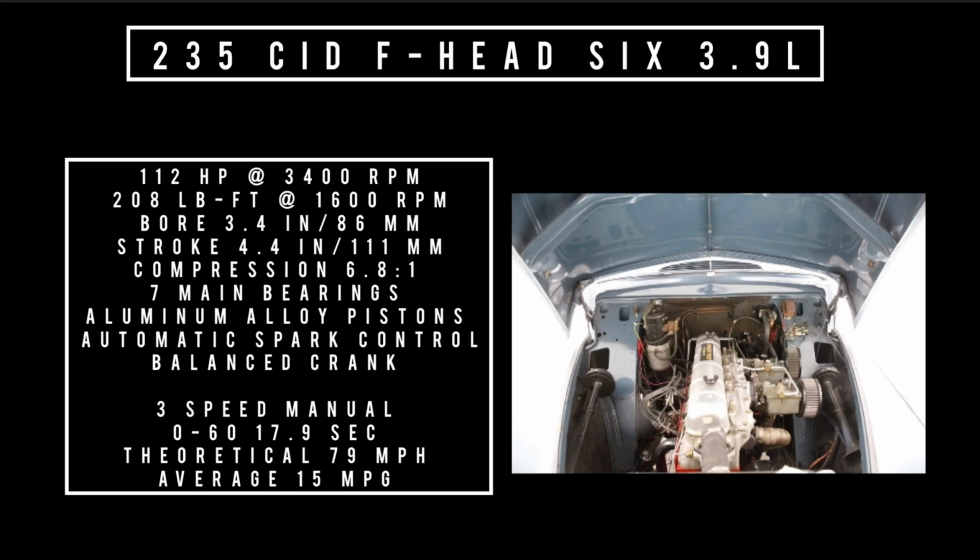This engine was a state-of-the-art engine back in the day. It featured aluminum alloy pistons, automatic spark control, balanced crank with vibration dampening. It's mated to the Borg-Warner T86E, the only transmission available, but you could opt for optional overdrive. 0 to 60 could be had in 17.9 seconds. Theoretical top speed 79 miles per hour. Average fuel consumption 15 miles to the gallon.